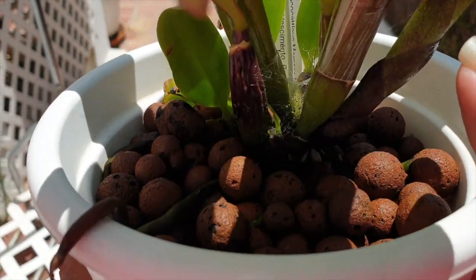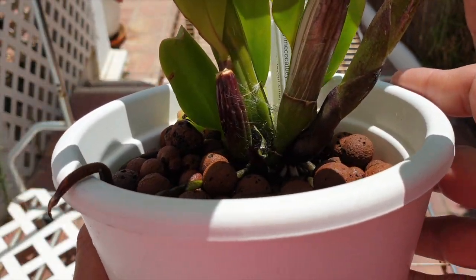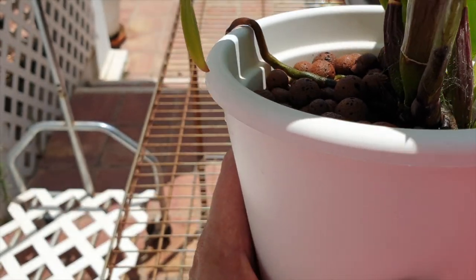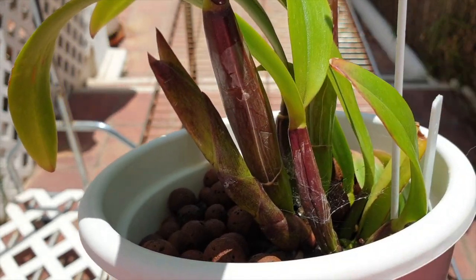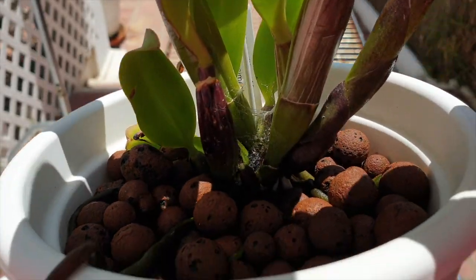I'm a little bit disappointed that I have only two new growths coming. I know that sounds greedy, but this orchid had 5 eyes. I was expecting a minimum of 3 growths at least, but the first one is doing really well. This growth is the one that's taking the lead, full of happy sap. And then there's another itty bitty little one just tucked away down in there.